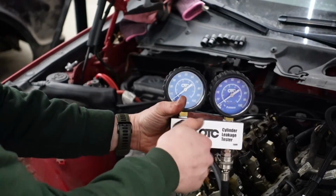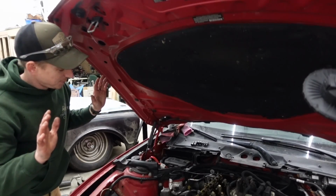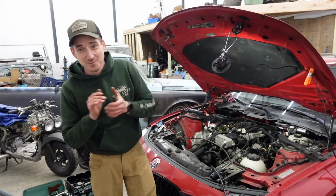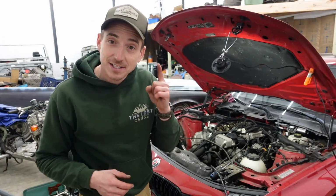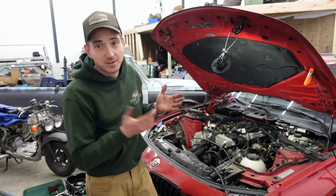Lucky number three. Three down, one to go. Fingers crossed. And ladies and gentlemen, we just saved a boatload of money. So not only does it not need an engine, we don't even have to pull the cylinder head off. No bent valves. This thing just jumped timing enough so it wouldn't restart.